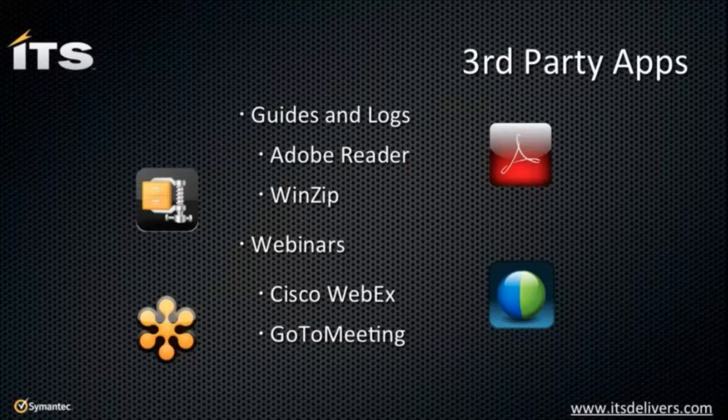Maybe you want to review them at home, or maybe you're traveling and you're on a flight. You want to review those logs later. You can always just zip up those logs, email them to yourself, open them right on your iPad, and view them at your leisure from within the WinZip application, or open it with another application that will open the text files.